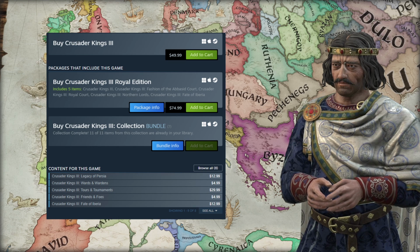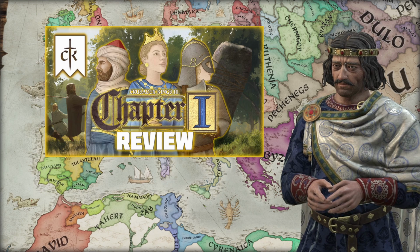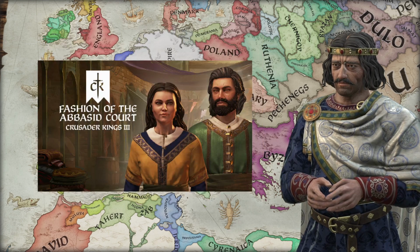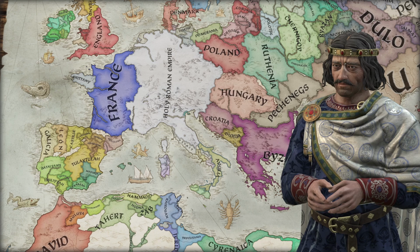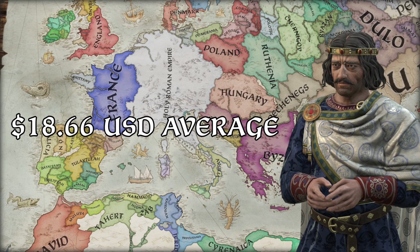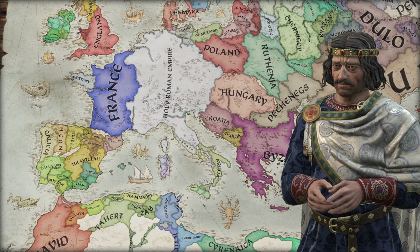So unless you've yet to jump into CK3, I would probably ignore basically everything I just said and not get this either. Therefore, for the sake of this review, we'll be looking at the value of the pack based on the $55.97 price tag, and the fact you can only get the cosmetic pack with one of the far more expensive bundles. So with this in mind, the 3 DLC cost an average of $18.66 US, which means there's already a pretty significant uphill battle for them from here. Almost $19 is a lot to ask for any DLC from any game, let alone from Crusader Kings.